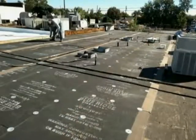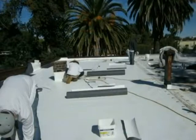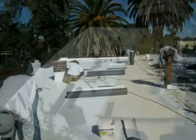And here we have a commercial taper system. Once the taper system's in place, a TPO roof system will be installed over the top.